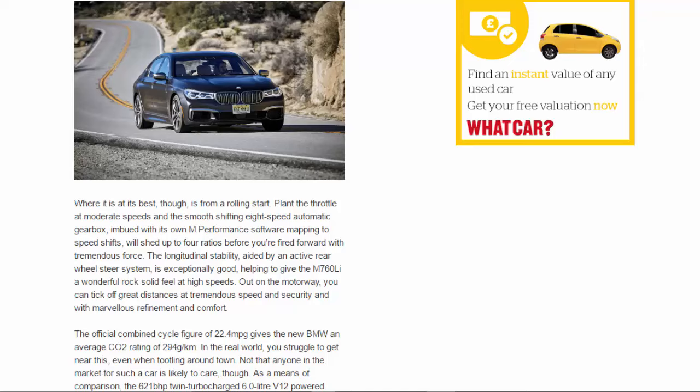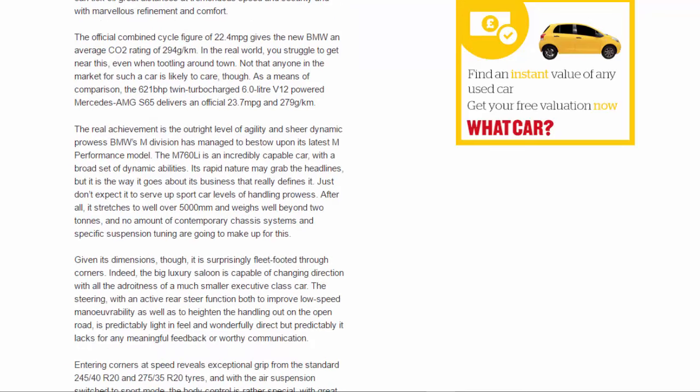Out on the motorway, you can tick off great distances at tremendous speed and security and with marvelous refinement and comfort. The official combined cycle figure of 22.4 mpg gives the new BMW an average CO2 rating of 294 g/km. In the real world, you struggle to get near this, even when tootling around town. Not that anyone in the market for such a car is likely to care, though. As a means of comparison, the 621 bhp twin-turbocharged 6.0-liter V12-powered Mercedes-AMG S65 delivers an official 23.7 mpg and 279 g/km. The real achievement is the outright level of agility and sheer dynamic prowess BMW's M-Division has managed to bestow upon its latest M-Performance model.